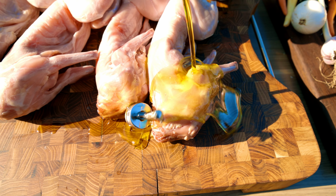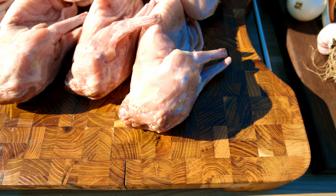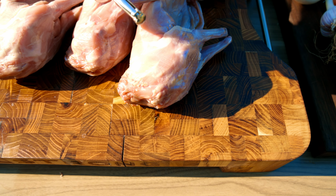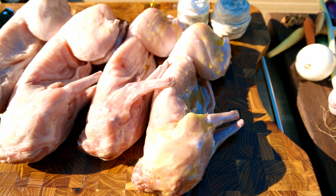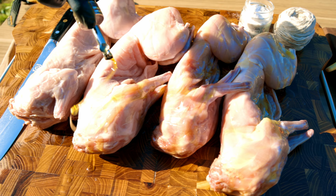Now the prep for our wild rabbits is simple. Olive oil, truffle salt, stuffing, fire. Oh, fuck. Take two. Okay, stay on. There we go. Man, acting like someone's done this before.